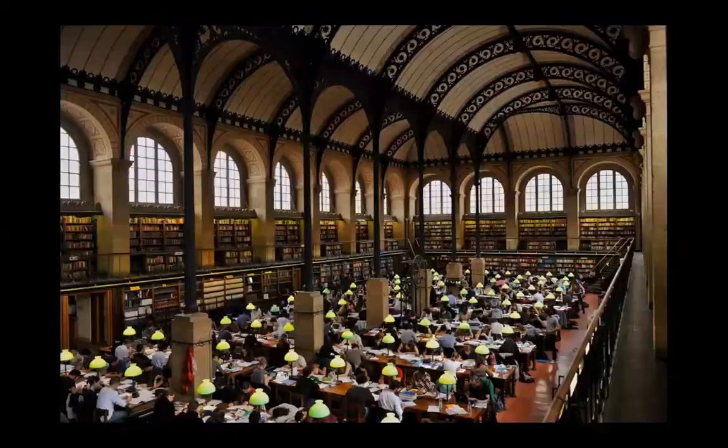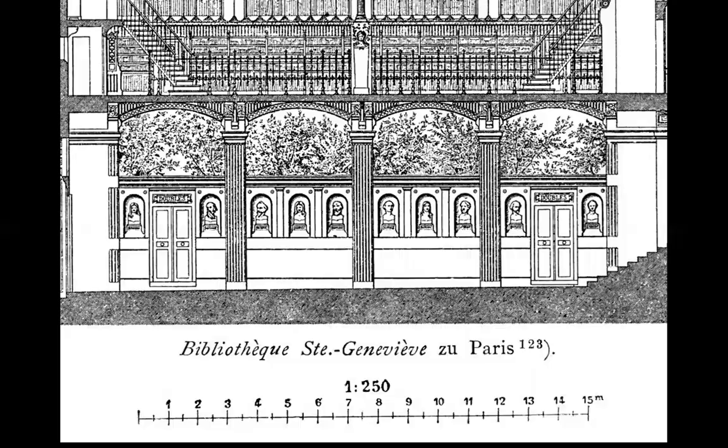It's a very fine room. And as you can see, it's filled with people. Maybe the architectural qualities of the room, of the space, are conducive to study. Bibliothèque Saint-Geneviève, Henri Labrouste.